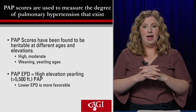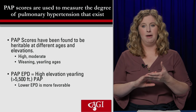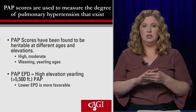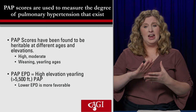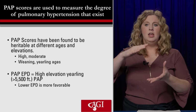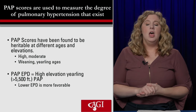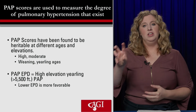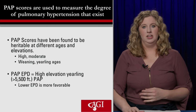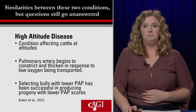So when we talk about the PAP EPD, the PAP EPD that we're predicting is high elevation yearling PAP, where a lower EPD is more favorable. And I mention that because we know that several of our breeders may not live at 5,500 feet and above, but live at 4 to 5,500 feet. And even those measurements at 4 to 5,500 feet allow us to have a bit more information and allow us to feed those PAP scores into that genetic evaluation to help make a genetic assessment on how well those animals are going to survive at even higher elevations.